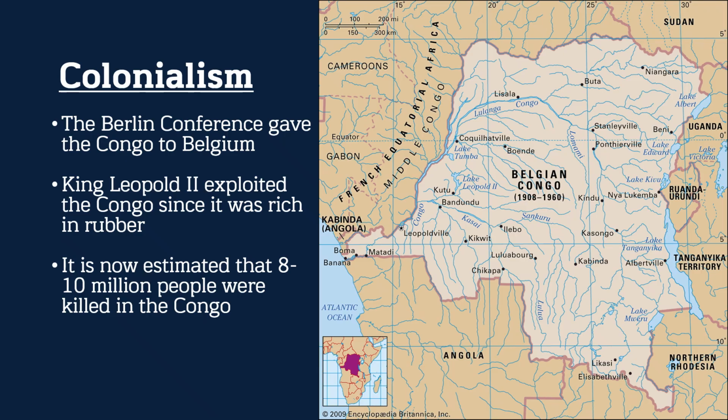It's estimated that 8 to 10 million people were killed by the Belgians. It was quite a merciless genocide and slaughter of people who resisted against the Belgians. Very similar story with the Germans who were involved in Central Africa as well. And we still see some of the scars of that even today in the 2020s.